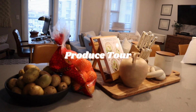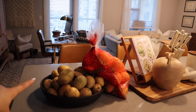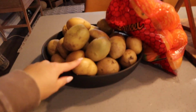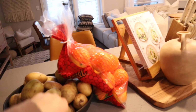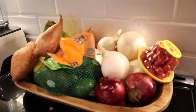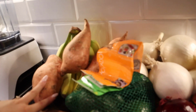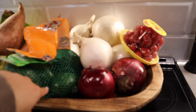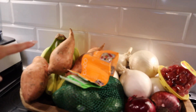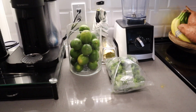I'm just going to quickly show you guys what everything looks like and how I'm storing it for now. So I put all of the potatoes in here. We're going to do some breakfast potatoes and then some roasted potatoes with dinner as well. And then again, we got a bunch of oranges. Over here, this is what the produce bowl is looking like. It's overflowing, but that's great. We're again going to do some sweet potato hash bowls, a ton of avocado meals. We've got red onion, white onion here, and then our bananas are back there. And you guys saw the limes, and then I have some broccoli sitting out for dinner tonight.